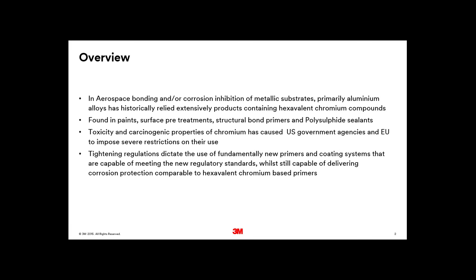These tightened regulations, in particular in Europe, which fundamentally is REACH, are now driving the development of new types of primers and new coating systems that are capable of meeting the tighter regulations while still delivering the same level of corrosion protection as the historic hexavalent chromium-based primers did.